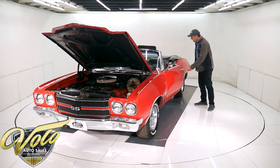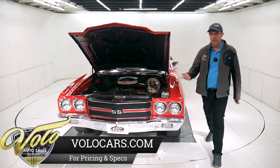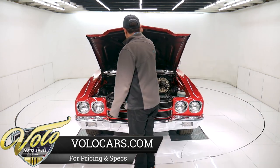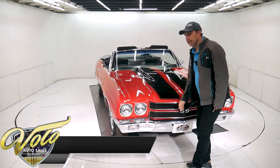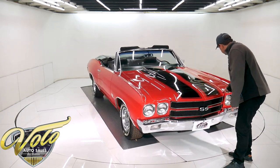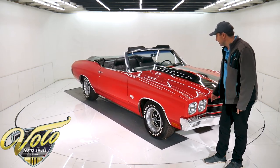So I think it's a really nice car. It's got a nice body. Good looking, turnkey, ready to drive and enjoy. You could tinker if you wanted to and bring it up to the next level. Look at how nice that hood fits. I've sold cars for a lot more money that didn't fit that nicely.